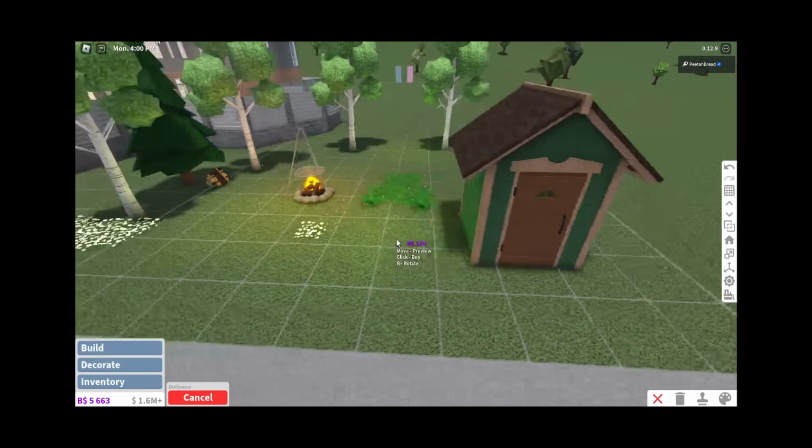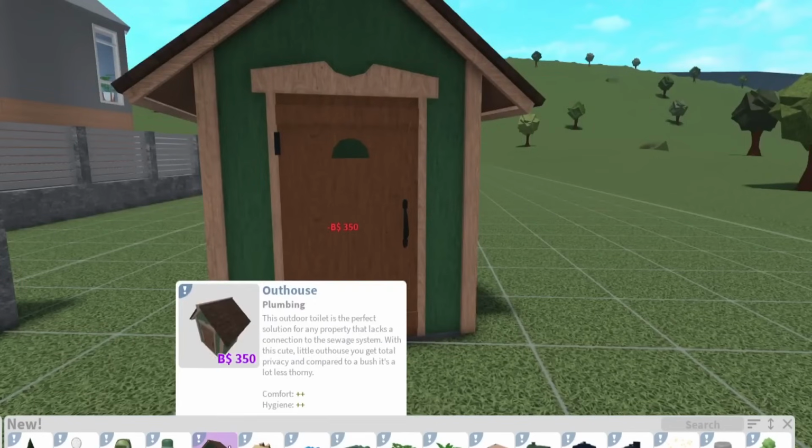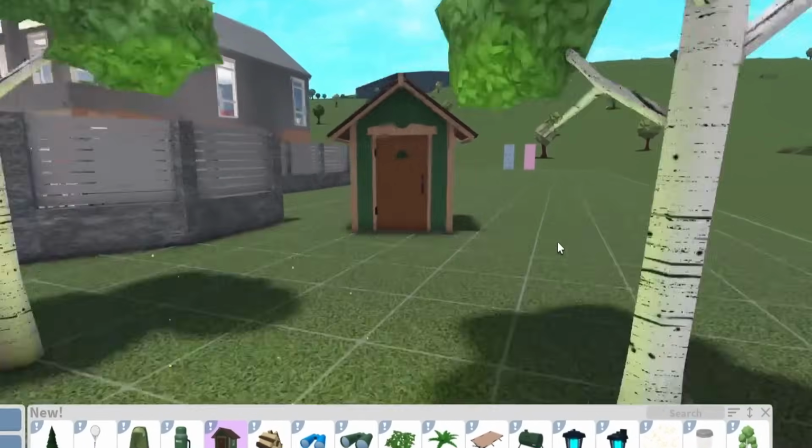Oh, I bet some people are unhappy about this. I'm just kidding. Okay, that's interesting. They made this a block. I mean, it's probably very luxury. We're gonna check that out in a little bit.